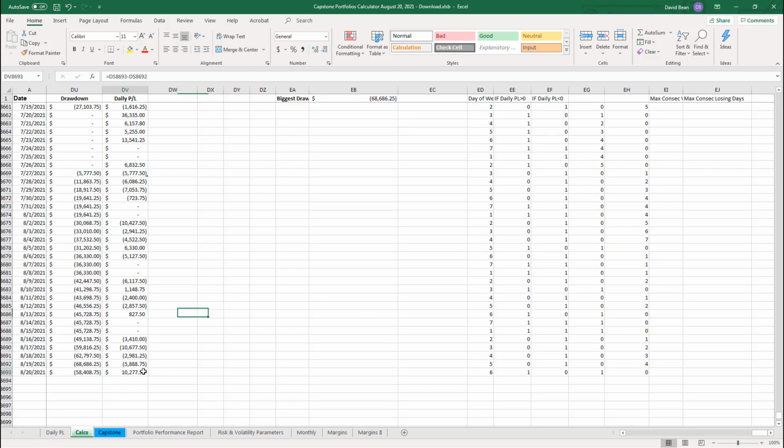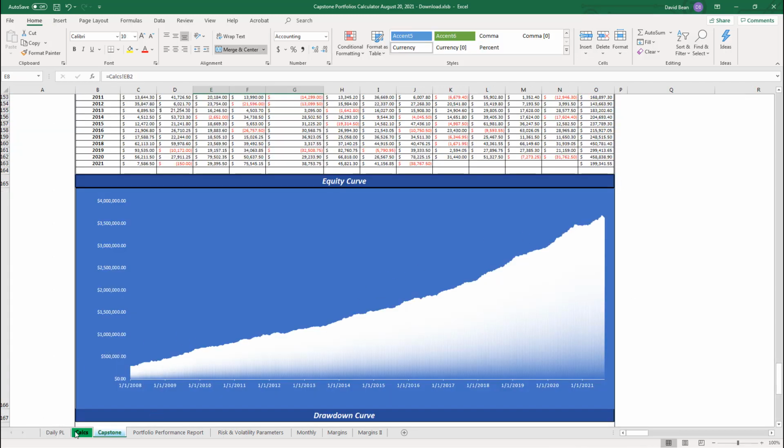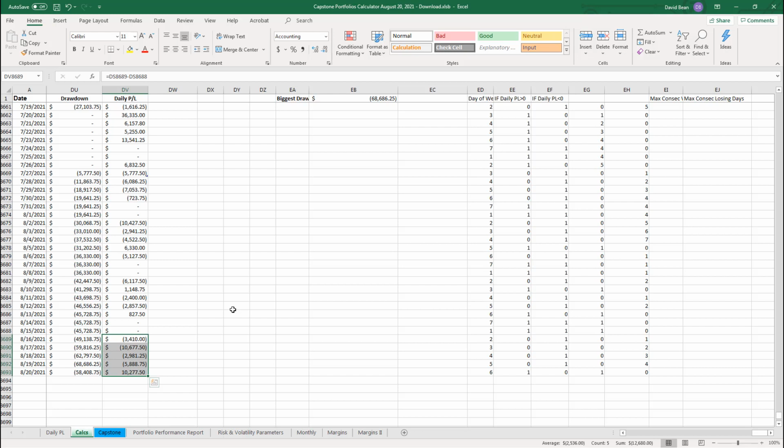Friday was up 10K after being down every day this week, down 22,000, and then up 10K on Friday. This is a volatile portfolio, larger account, 500,000, even $1 million to trade this portfolio.